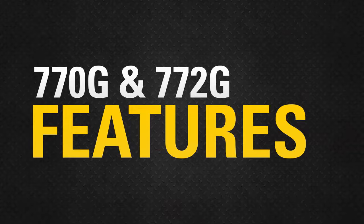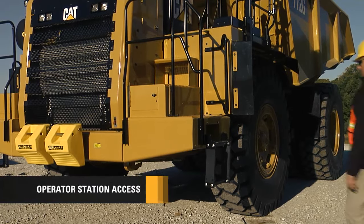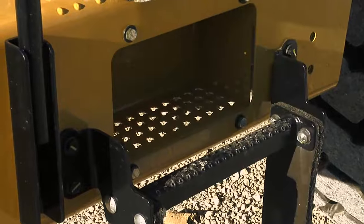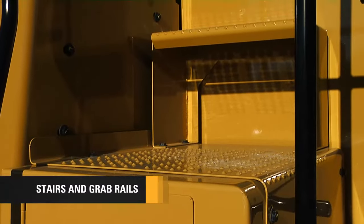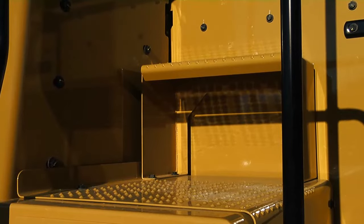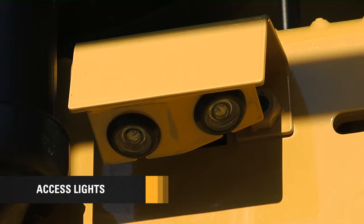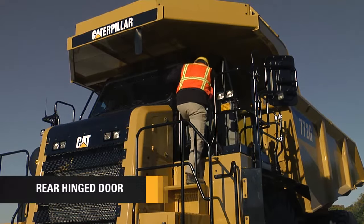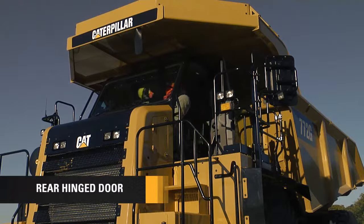Let's take a closer look at all the 770G and 772G have to offer. Let's start with operator station access. The non-skid star pattern on the tread plate leads to a stair-step design that lets operators get on and off the truck securely and with greater confidence. There are LED access lights on the cab access stairways, as well as on the master electrical disconnect compartment. The door opens to the front, allowing easy access to the operator station.